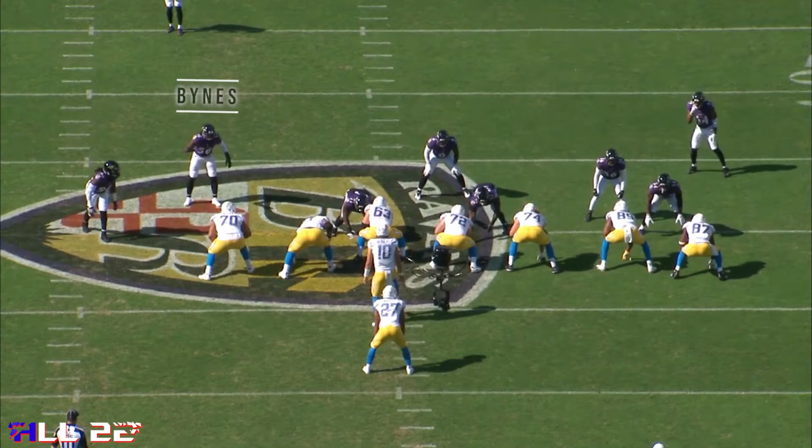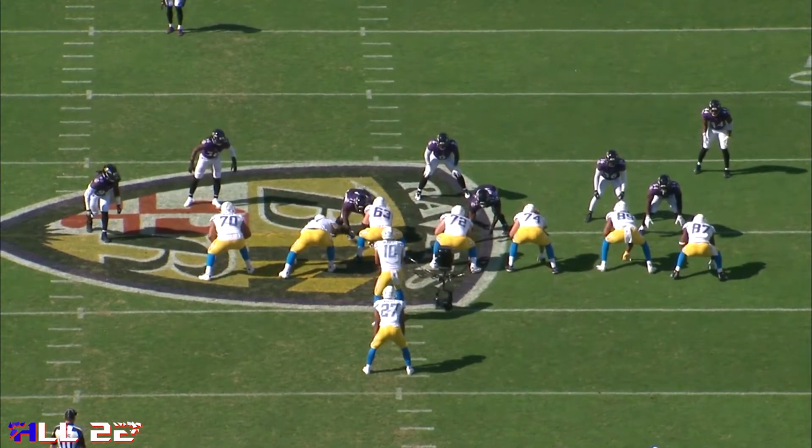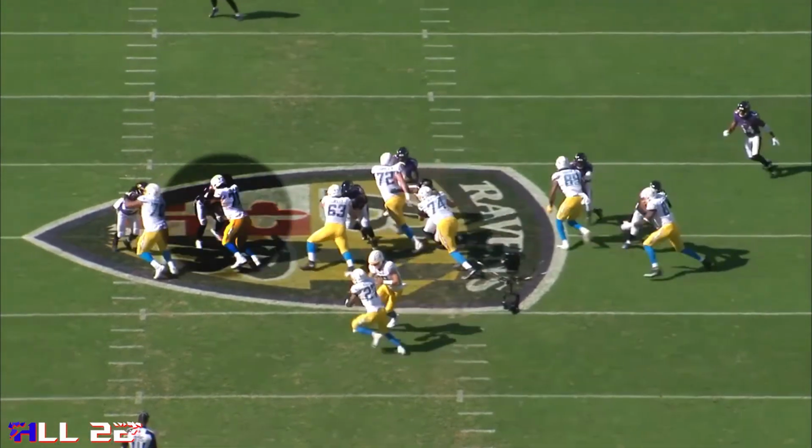This one he's going to knock it back to Patrick Queen. Now the guard does kind of expand him a little bit. That guard's 330 pounds. Josh Bynes knocks it back so Patrick Queen can do what he does, which is run and make plays.